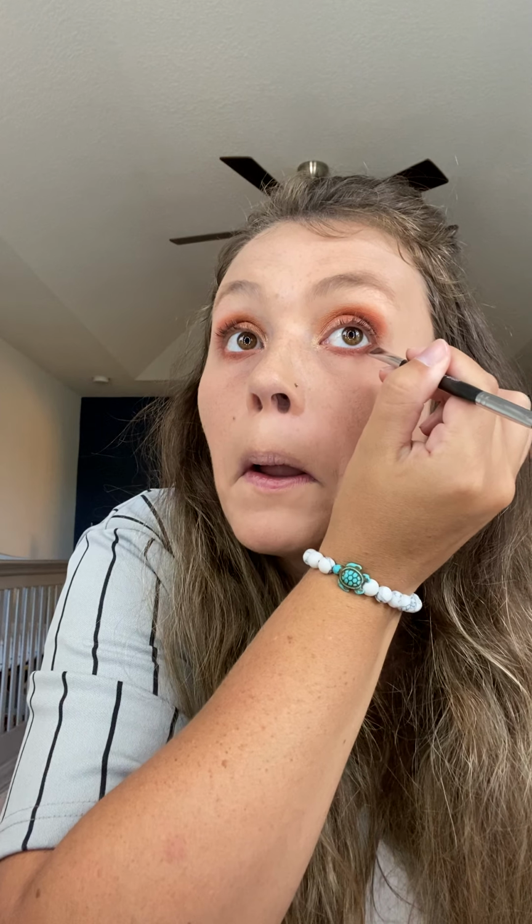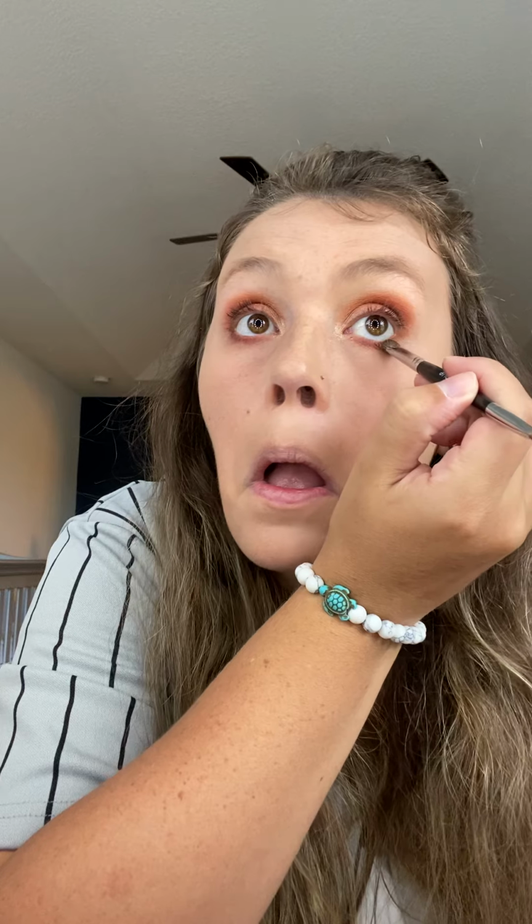Wipe that. I'm gonna go in with Double Chocolate too, which is that very dark color. Add a little bit to the outer corner. Wow, this is turning out super pretty. I'm gonna go in with Sweet Fillings. That is so pretty. I know I keep saying the same thing, but it's super pretty.